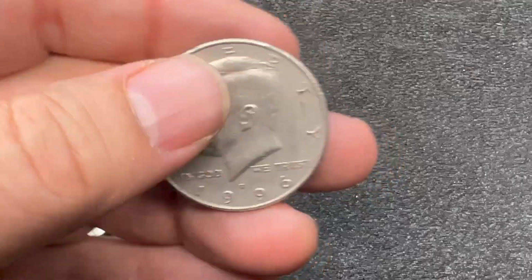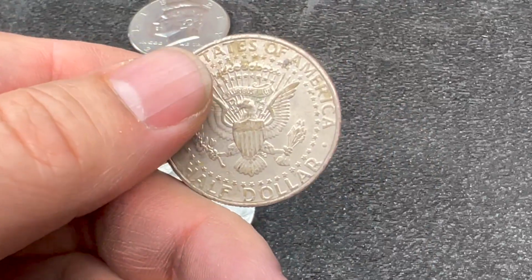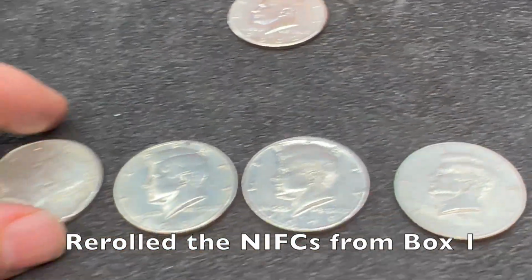And of course, the magic coin that we went through, and you can hear it there. I showed you that in box number 1. And this is probably the, I don't know, 5th, 6th, 7th magic coin I've found since I've started coin roll hunting. So pretty cool. So with that said, I think we're going to end it here.